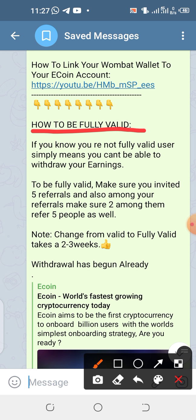And note, your status changes from valid to fully valid within a space of 2 to 3 weeks. Once you qualify as a valid member, your status is going to change from valid to fully valid within 2 to 3 weeks. Once you create your account, you are a valid member, but you are not a fully valid member. You see the difference?